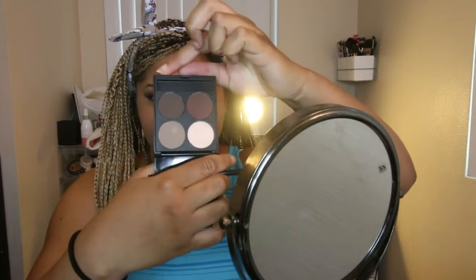This looks like it has shimmer in it. Ooh, but it is super soft. Okay, so I think I'm gonna use this cooler toned and this warmer tone brown color. And I don't usually do my eyebrows with powder, so we'll see how this goes. Okay.